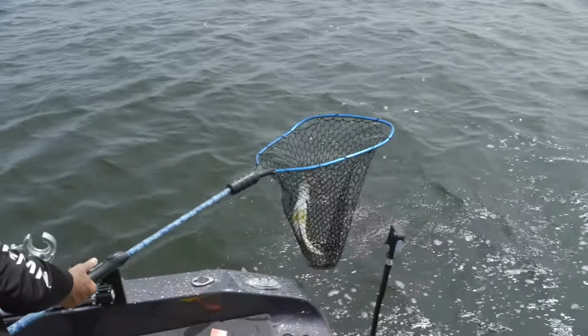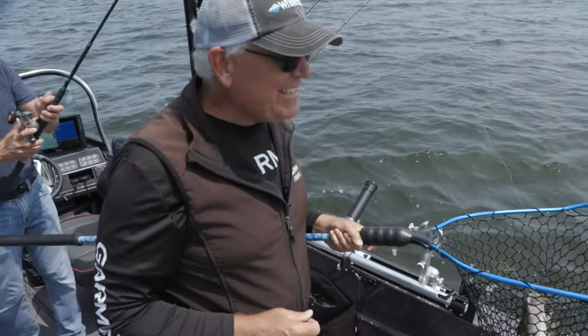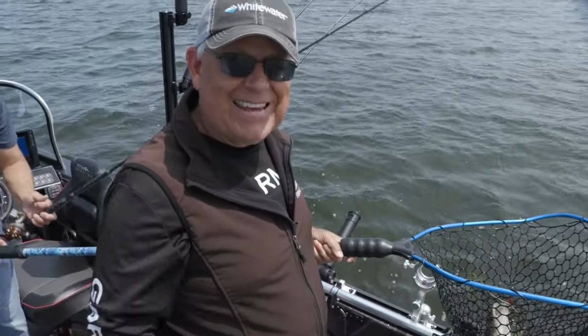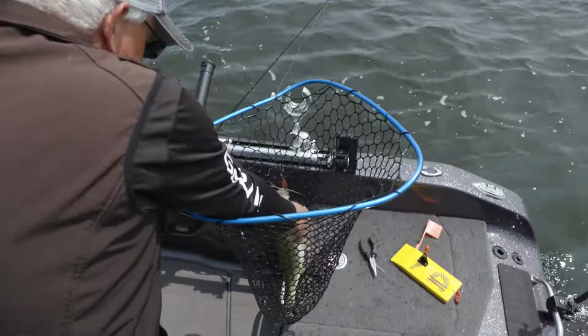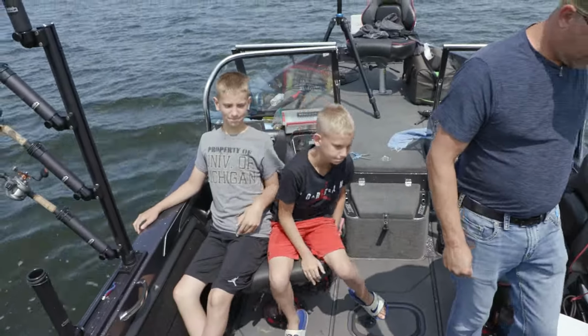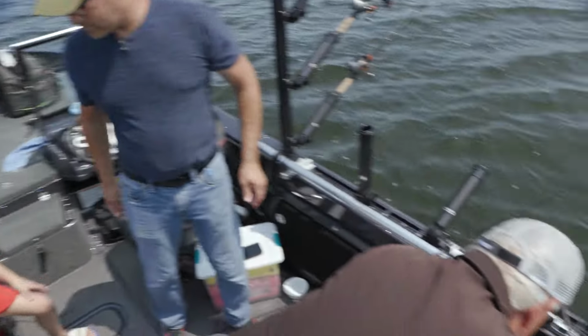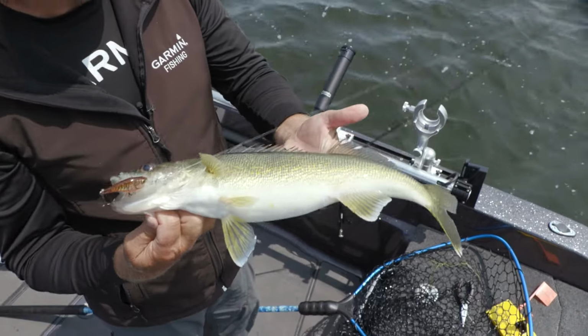Oh yeah. All of you guys who say, I can't get fish on Big Manistique Lake. Troll crankbaits. I've been saying this for years. Look at this. My grandson Zeke just got a beauty. Look at that.